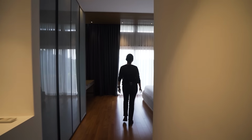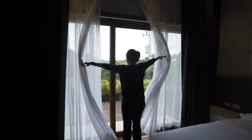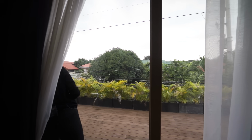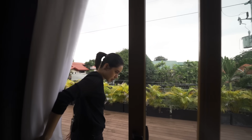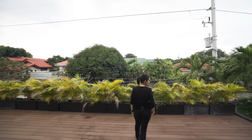So this is the only room with access to this balcony. Okay, so it's a sliding door. Dito pala yung access, sorry. And you have stone steps going down to this deck.